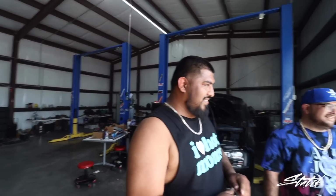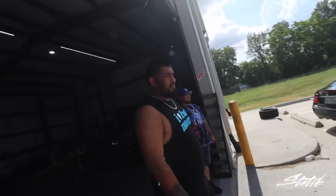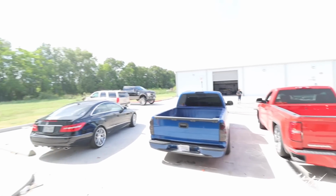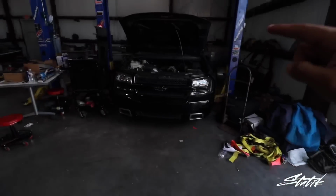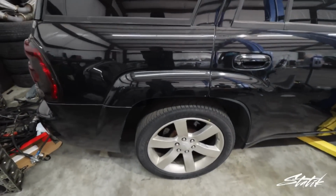Y'all comment down below. Everybody tell Ruben to go so he can go. If there's enough, then we'll go. And we could take that one. You could take this one too, no? Just to show it? It'll be in the shop, because I'm doing the trans brake and the rear end. Well, they could check out the Ford. And this one. And then we're gonna take the TBSS, put it in the donut pit, shred some tires. We still got some tires left from last time.